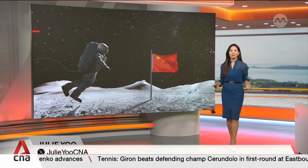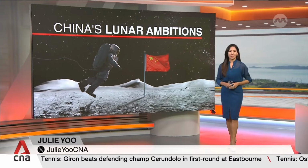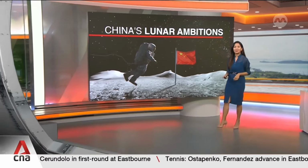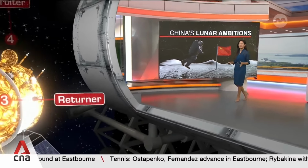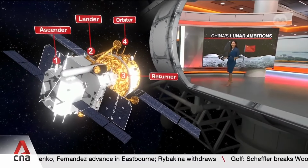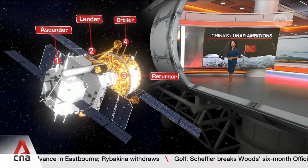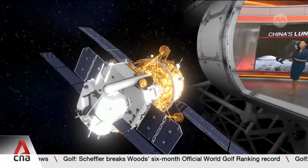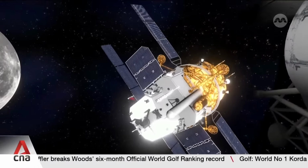All right, so what's involved in China's most intricate robotic lunar endeavor to date? Achieving this milestone was anything but easy. It's a complex mission that involved orchestrating 4 modules: an ascender, a lander, a returner, and an orbiter. The successful execution of this mission required precise coordination across multiple stages.